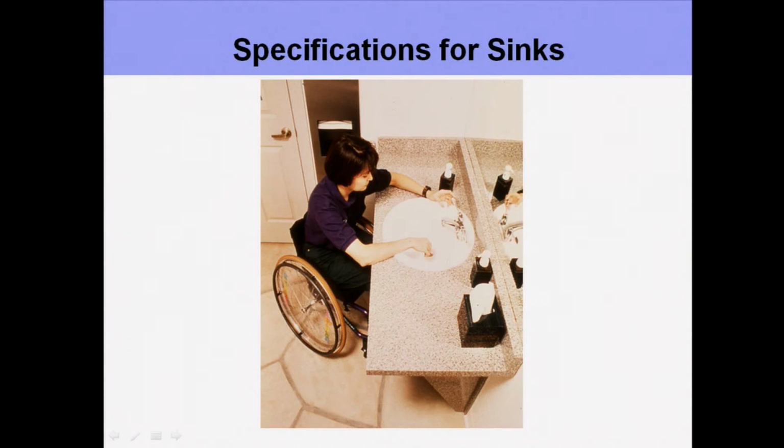So for sinks in public and common use areas, you have to have a forward approach. That is to say, you have to pull up under the sink. The sink counter has to be at a particular height.